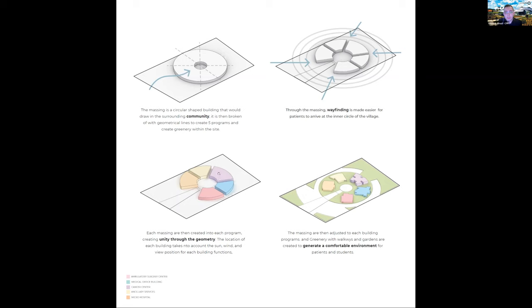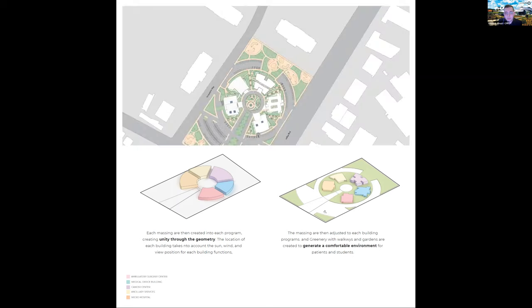The top one is a cancer center, then there's the ancillary service center, and lastly a micro hospital. And they were placed in that particular order depending on the relationship and how the visitor could experience our site, or depending on what building needs to be next to the other. And from there, you can see how we developed our parking lot and also our outdoor areas, green areas.